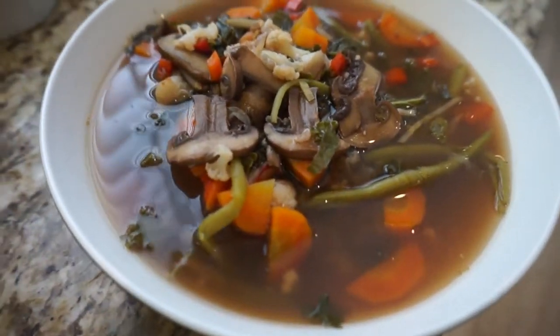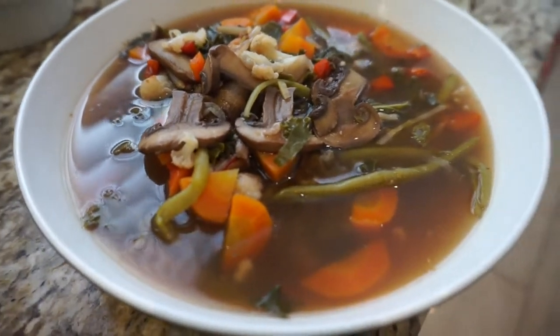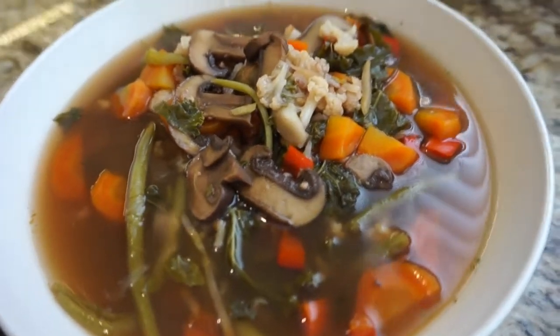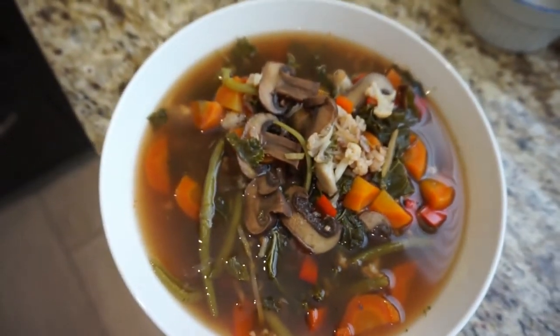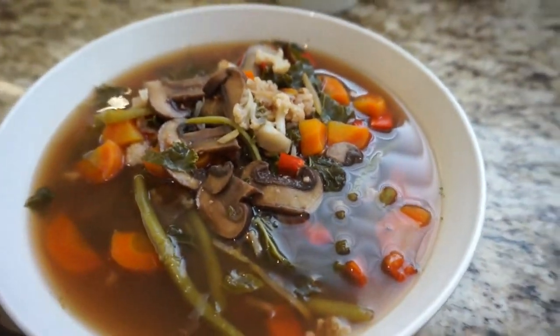So this is it. This is the final product. It is super easy to make. You can make it in no time at all. If you have pre-cut veggies in your fridge, then that will save you time. Really, that's the only time consuming part, is chopping up your carrots and all that business. But otherwise, you can use frozen veggies, whatever you have on hand.